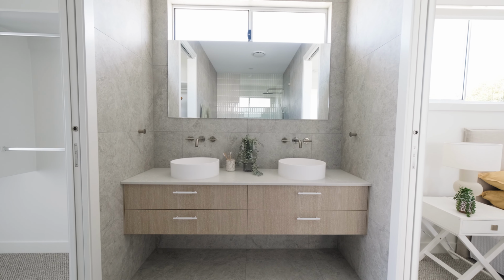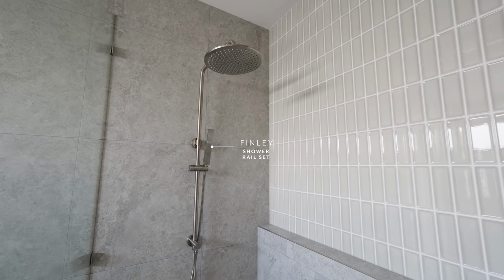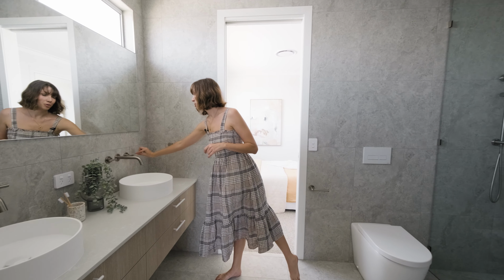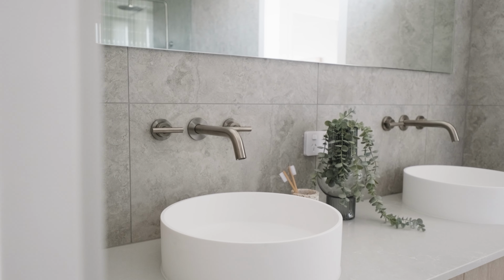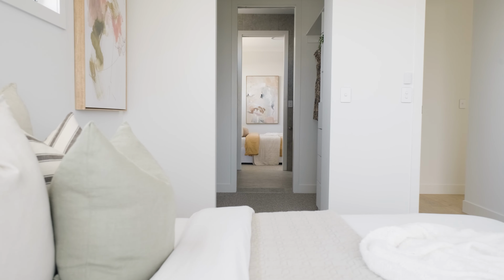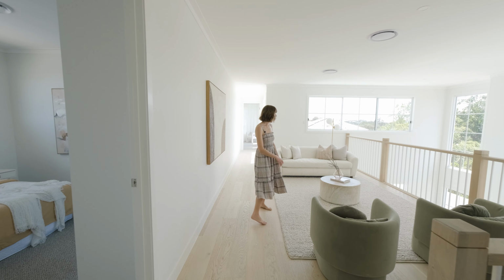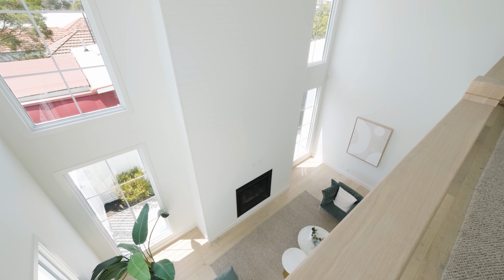The palette in here is still very much on theme with that Hamptons style, but it feels pared back a little bit more Australian with the nice minimal bar mixes here, the brushed nickel, and these simplistic roll-out basins. Another sitting room up here. It just feels so spacious looking down over that void.